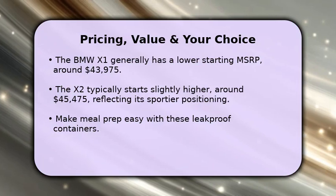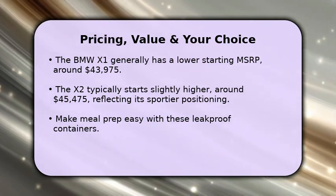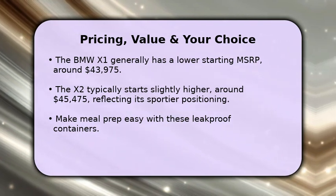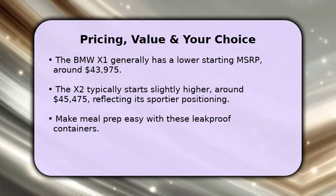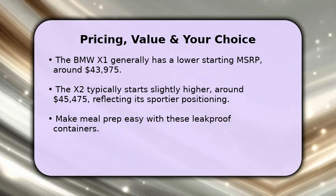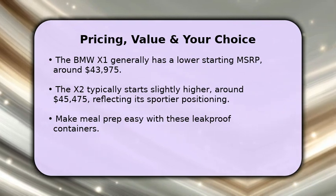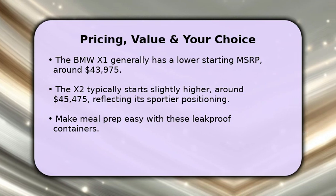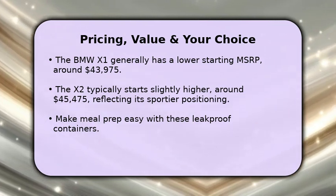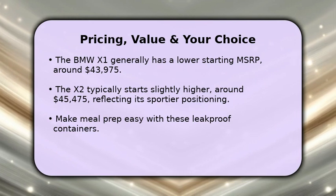When considering value, the X1 often has a slightly lower starting price, making it a strong contender for those seeking premium features without the highest cost. The X2, with its distinctive styling and sportier feel, commands a slightly higher premium. Ultimately, your choice depends on whether you prioritize traditional SUV practicality and space, or a more coupe-like design and dynamic driving experience.